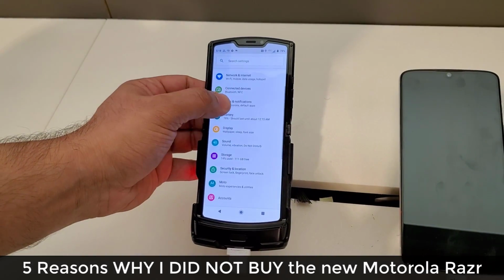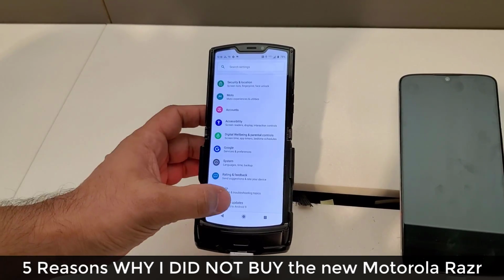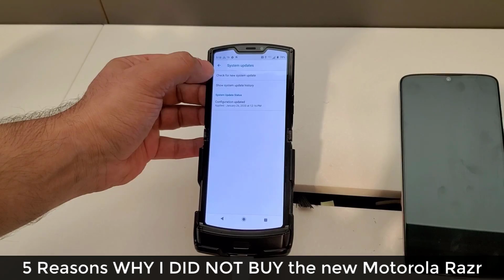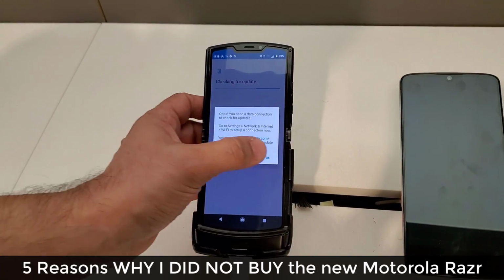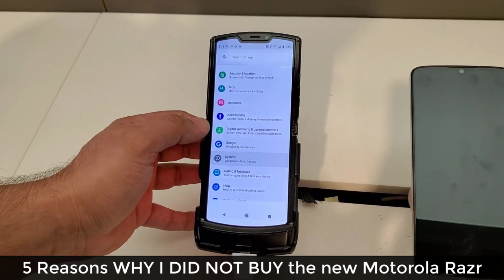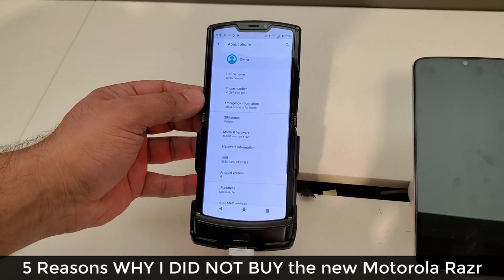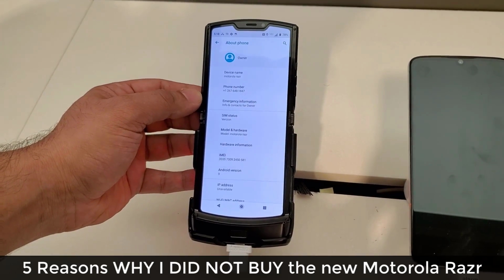I'm going to talk about the Motorola Razr, the newest flip phone by Motorola. So I went to the store today to actually buy one of these guys, and here are 5 reasons I did not end up buying this as a consumer. I may end up buying it as a reviewer, but not as a consumer, despite the understandable appeal of this smartphone.